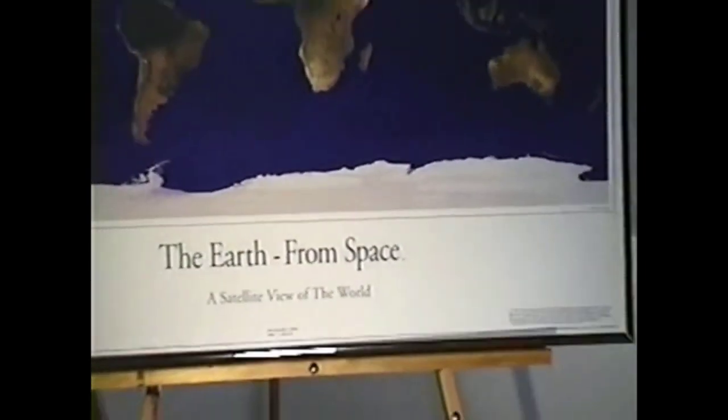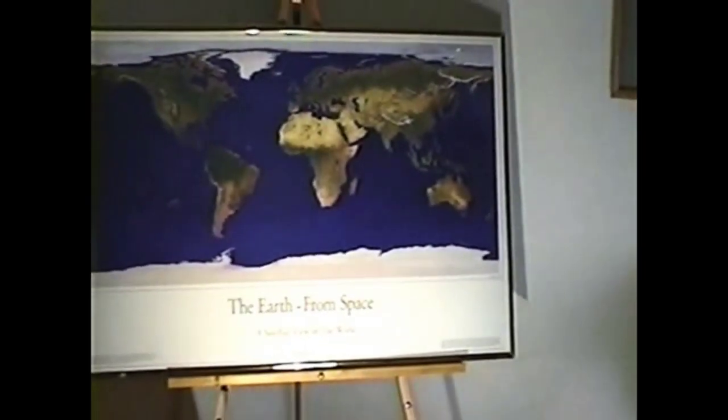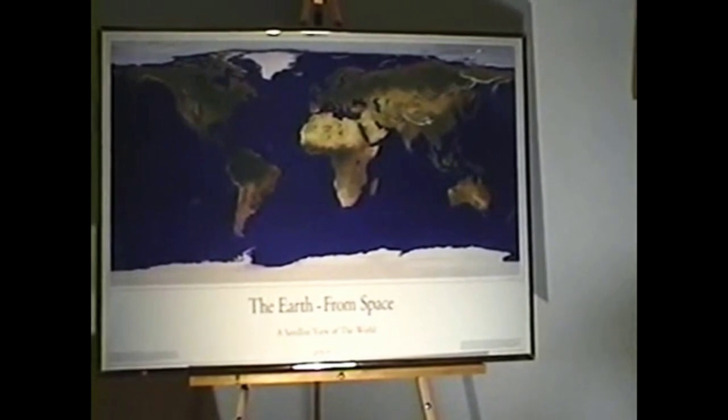If this Arctic here was just an ice cap and it was so cold, why would there be blue open sea water smack in the middle of ice? This can only explain that it must be warmer at the pole, or else there would not be open water. This is from the most modern satellite map of the world. You can get it in any bookstore or in most places.